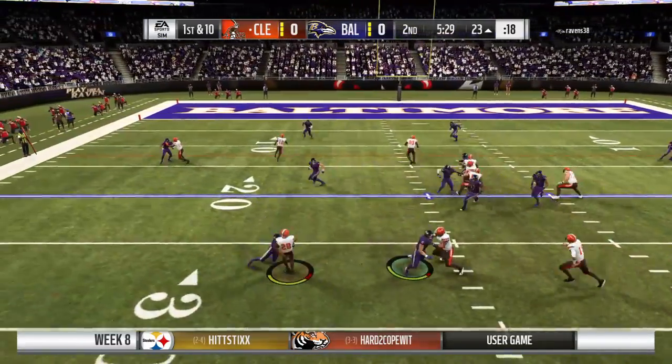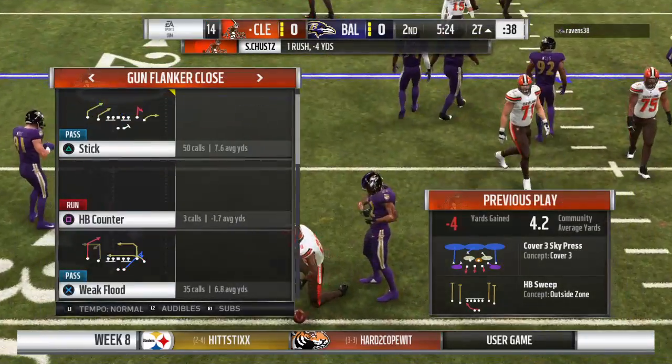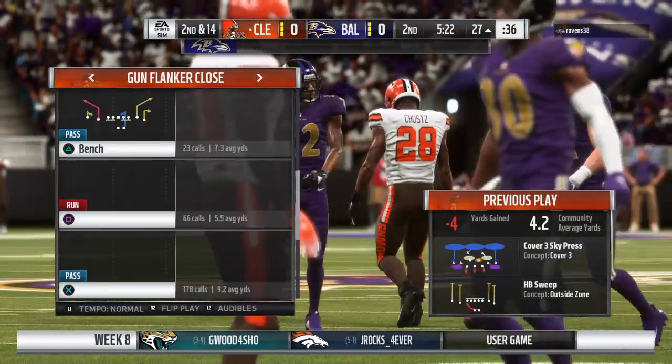They'll run it now out of the gun. And they take him down, losing yardage back at the 27. That's going to go as a loss of 4, and it'll be second down.